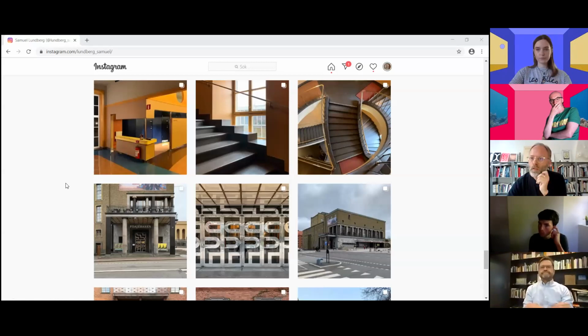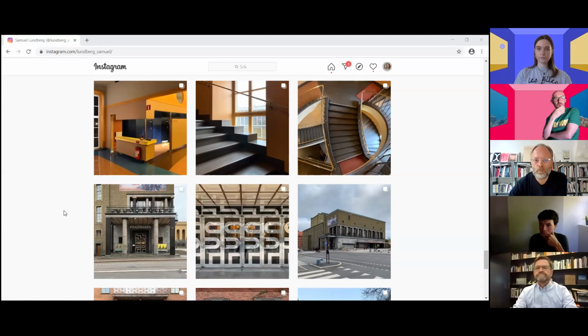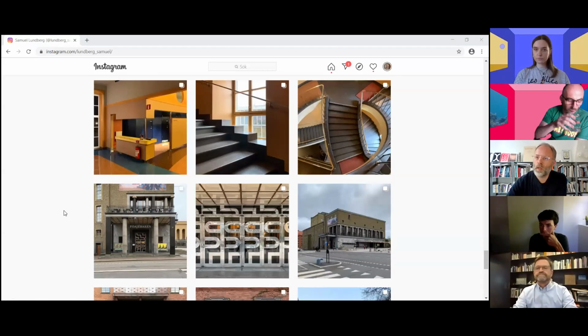Yes. And so now for each building, this is the way it looks on the desktop version. I don't know if you've, perhaps like me, most of you have seen it on your phones. So when I click on this, I will go through the buildings for each. You will also see this, the name, the architect, and the city and the year.